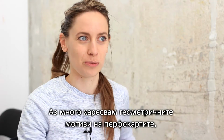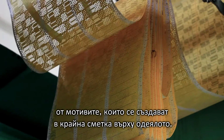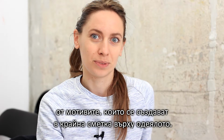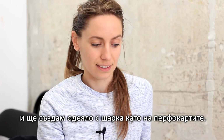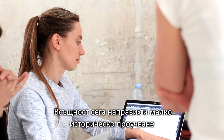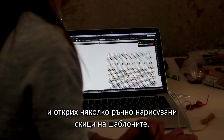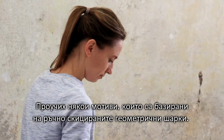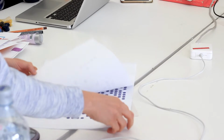I really like the geometrical patterns which the punch card has, and it's always really different from the actual pattern being created on the blanket. So I decided to flip the process, and I want to create the blanket with the decorations of the punch cards. I designed a pattern based on this idea, and now I was researching the history a little bit, and I found some hand-drawn sketches used to create the punch cards. So I'm researching a pattern based on hand-drawn geometrical decorations.